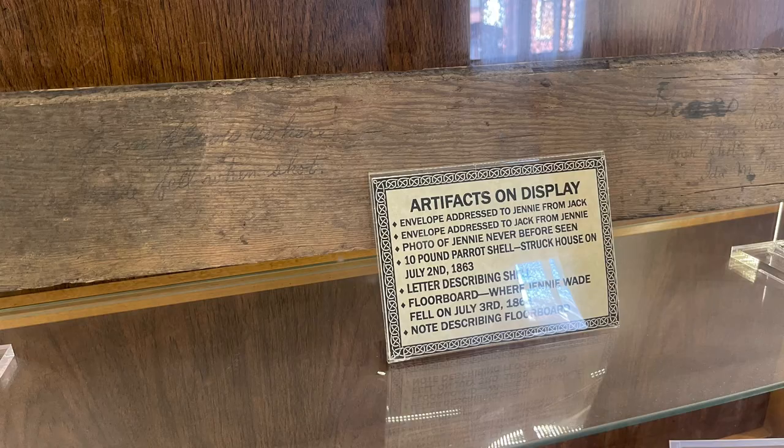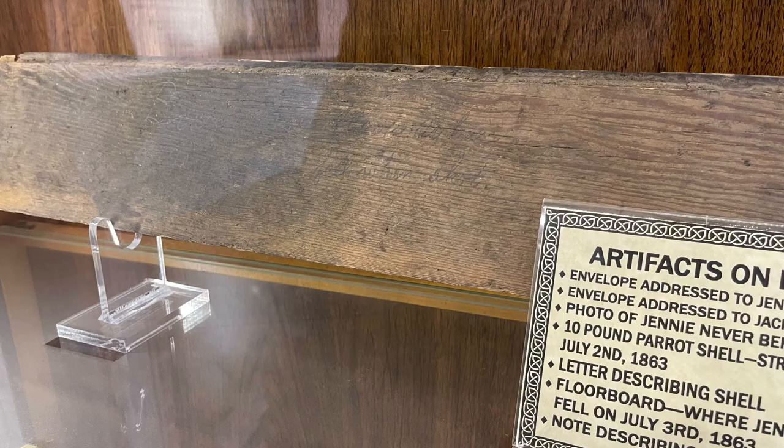This is very neat. This is the actual board that Jenny died on. You can see her bloodstains on the left. They had a very, very neat case in here, but this caught my attention. This was the original board that she died on. You can see the dark spots there on the left. That is her blood stained on this board from July the 3rd, 1863.